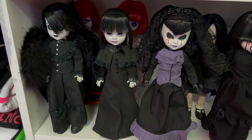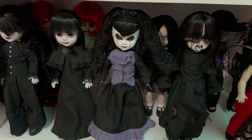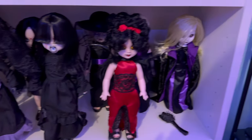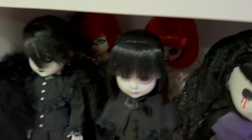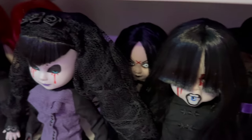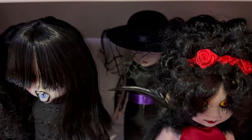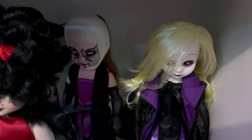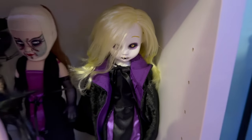Then we have Sospirar, then we have Lamenta. Then we have The Dark, we have Jezebel, then at the back we have Larmus Desang, we have Sunday, we have School Time Sadie, we have Miss Eerie, we have Vanity, aka Madame Dysmorphic, and then we have Siren.